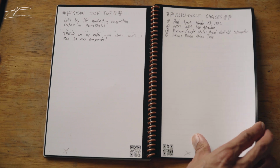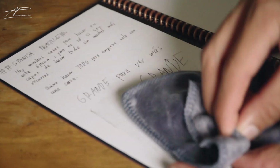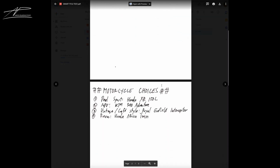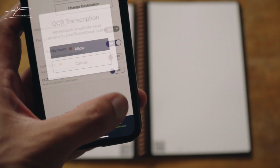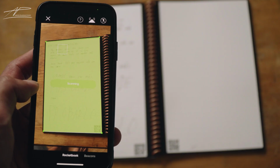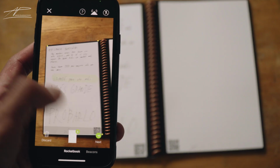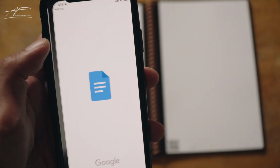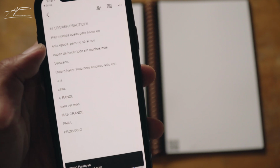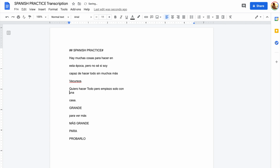Then when I'm done, I can erase the pages and I have a fresh notebook all over again with all my previous pages safely stored in the cloud. Along with all of that, it's even got OCR handwriting recognition that enables you to make smart titles to auto-name your scans and even send a full transcription via email, which makes your notes very easy to search in the future for keywords. The feature works, but I'd probably need to do a ton of corrections with long blocks of text.